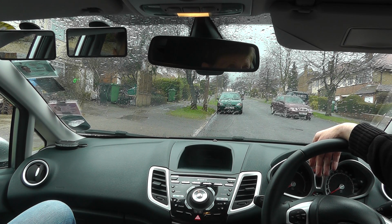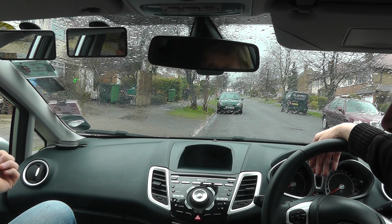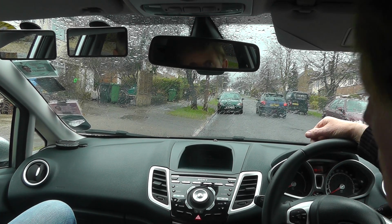Good. And if we're coming up to a junction and we're going to turn left, we check our middle mirror and what mirror? The left one. And why is it so important to check this one? Cyclist, isn't it? Good.